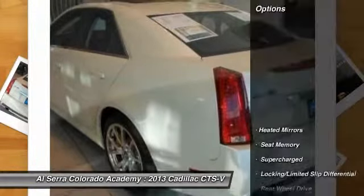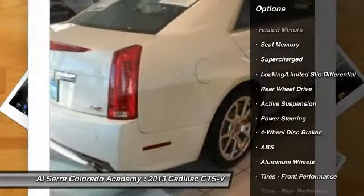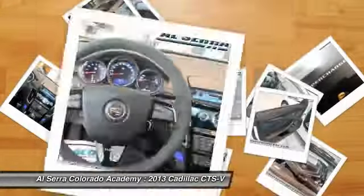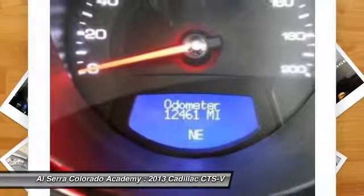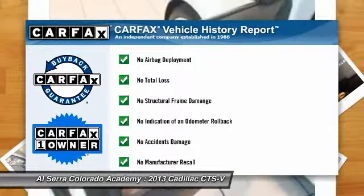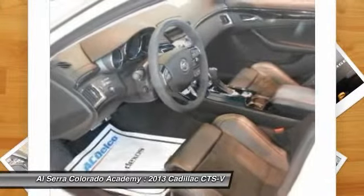Here are some of this vehicle's great options. Navigation system, stability control, traction control, power passenger seat, anti-lock braking system, adjustable steering wheel, power steering, floor mats, aluminum wheels, keyless entry. This vehicle is Carfax certified one owner and qualifies for Carfax buyback guarantee.